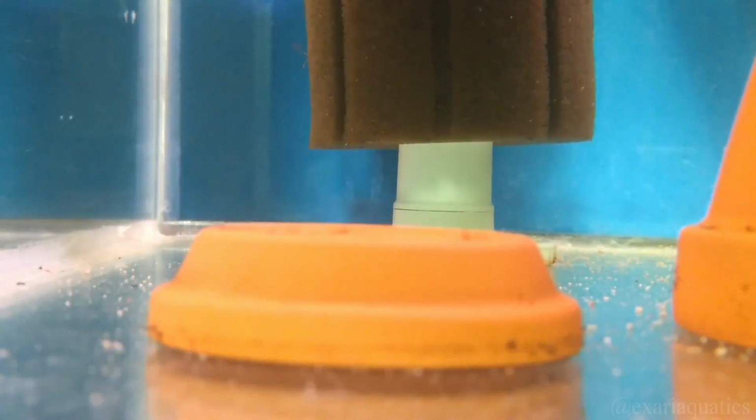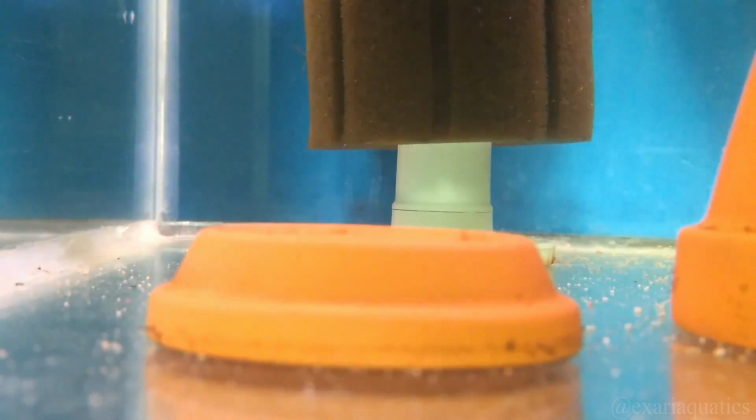I'm trying to record you guys them spawning because they're really in action right now. But now that I put the camera, they're checking it out a bit, and then they're gonna go back to dig their orange spot and lay eggs.